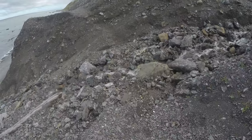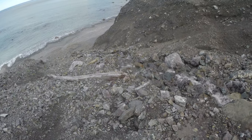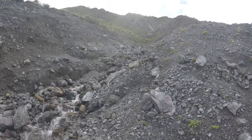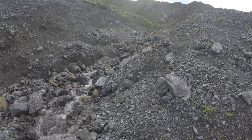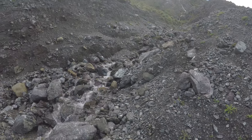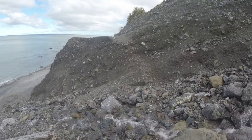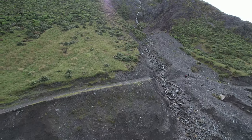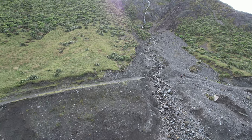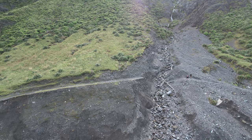This bit here, you wouldn't even get a two-wheeler up the other side, it's just so steep. The water obviously just comes hammering through here, just wipes out the track. Even though the slip made this part of the track impassable, we've seen some signs of tracks down on the beach, so we decided to head down and check them out.